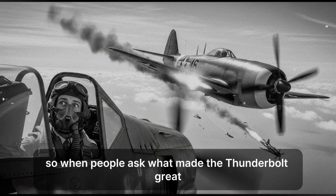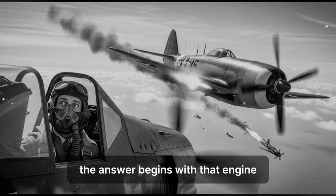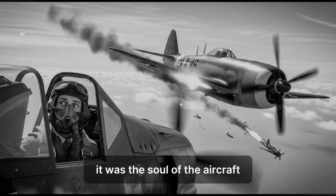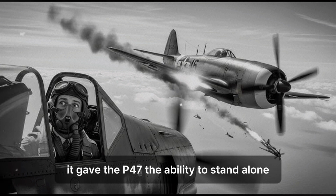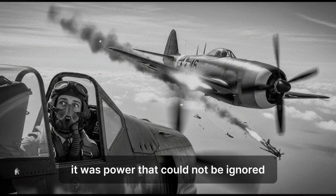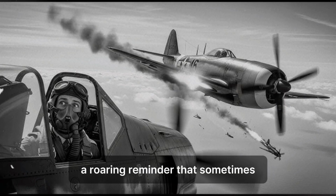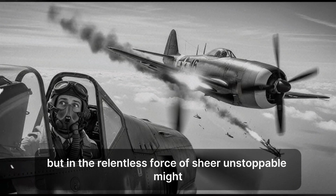So when people ask what made the Thunderbolt great, what turned that ungainly, mocked machine into a legend? The answer begins with that engine. It was the soul of the aircraft, the sound of defiance in metal form. It gave the P-47 the ability to stand alone against faster, sleeker enemies and win. It was power that could not be ignored, a roaring reminder that sometimes the greatest strength lies not in grace or beauty, but in the relentless force of sheer, unstoppable might.